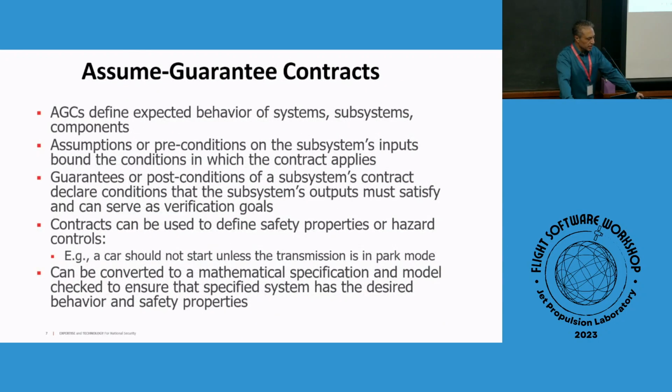So that's where assumed guarantee contracts come in. Assumed guarantee contracts define the expected behavior of systems, subsystems, and components. One of the things that we are doing is that the architecture of VSM is intended to be modular, or component-based. VSM itself is software that is component-based. It's developed on cFS with individual applications. In addition, VSM has defined interfaces with module system managers. There's a defined level of authority and roles and responsibilities for module system managers and what VSM needs to do, and they interact with each other using commands and data. So there's a good division of responsibility.